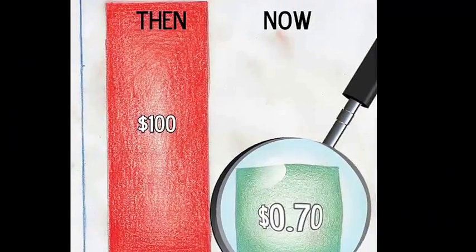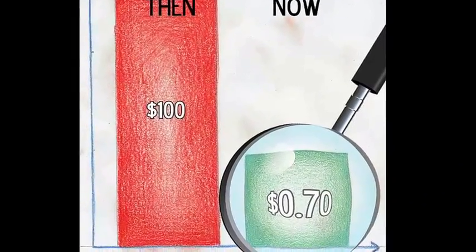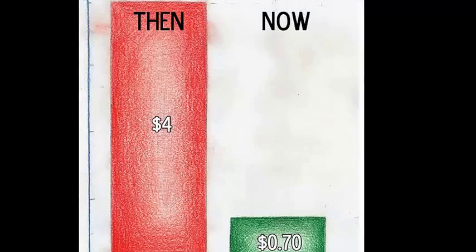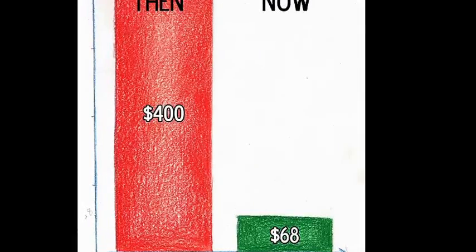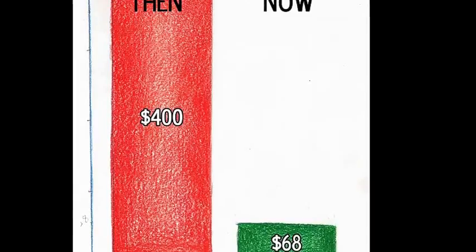Since 1976, when each watt was around $100, the cost of PV solar power has been dropping steadily. In just 4 years, from 2008 to 2012, prices went from $4 per watt to only 70 cents, and they're continuing to plummet. Wind energy is becoming less and less expensive as well, but not quite as quickly as solar. In the 28 years between 1984 and 2012, price per megawatt has gone from roughly $400 to almost $70.